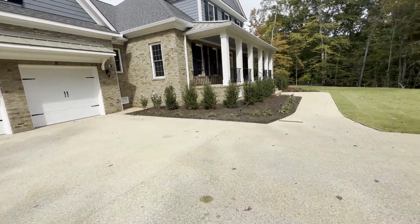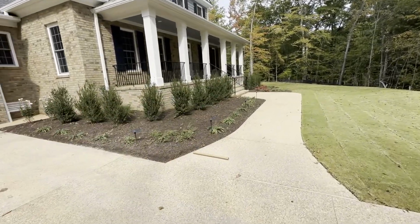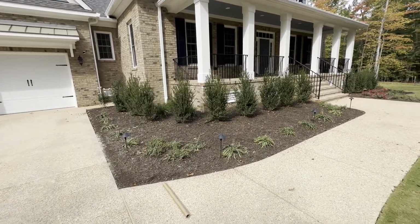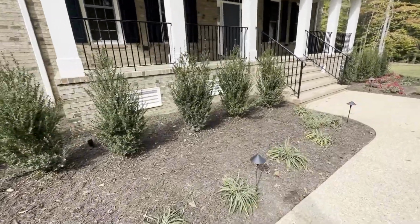So here in Fort's Colony, which is where this neighborhood is, they require that these plants have to be taller so that they cover the foundation. So eventually these will be kind of trimmed down and tucked in just a little bit. But in order to get their regulations of how high they want plants, this is what we had to do.